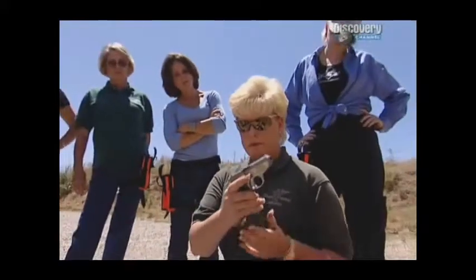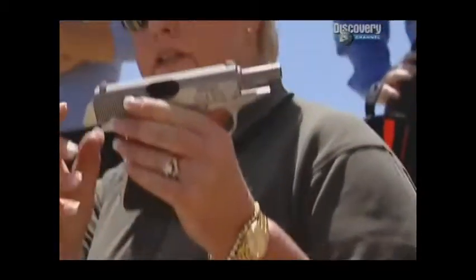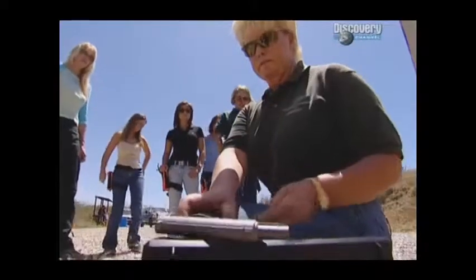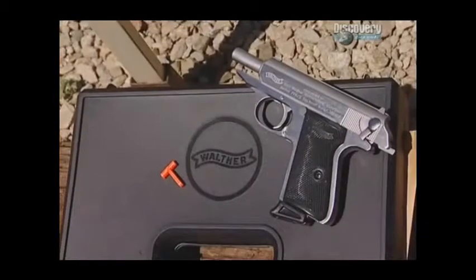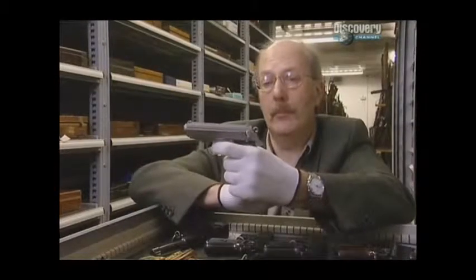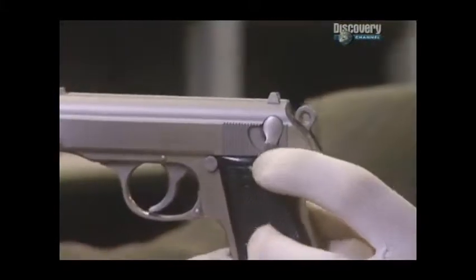You line it up, put it in, give it one shove. Don't be going like that. Now, as far as the safety, when you can see red, you know the safety is off. The PPK's claim to fame includes a foolproof safety system. Nice to know if you're going to be tucking one into your pants. The safety mechanism blocks the trigger, and that's all you can do with it, which makes it much more user-friendly and much safer.